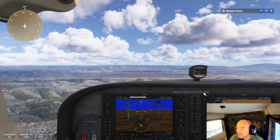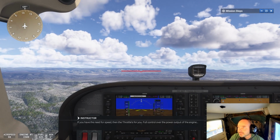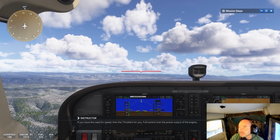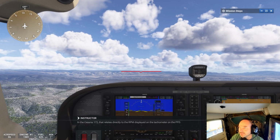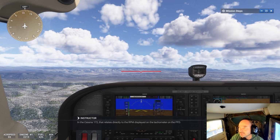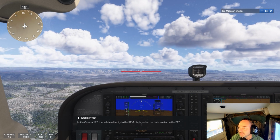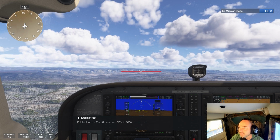Okay, let's talk about the throttle. If you have the need for speed, then the throttle's for you. Full control over the power output of the engine. In the Cessna 172, that relates directly to the RPM displayed on the tachometer on the PFD. Pull back on the throttle to reduce RPM to 1800.